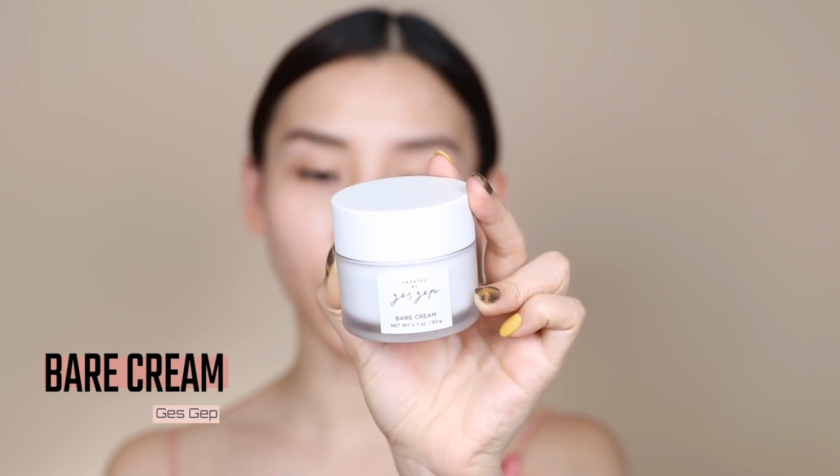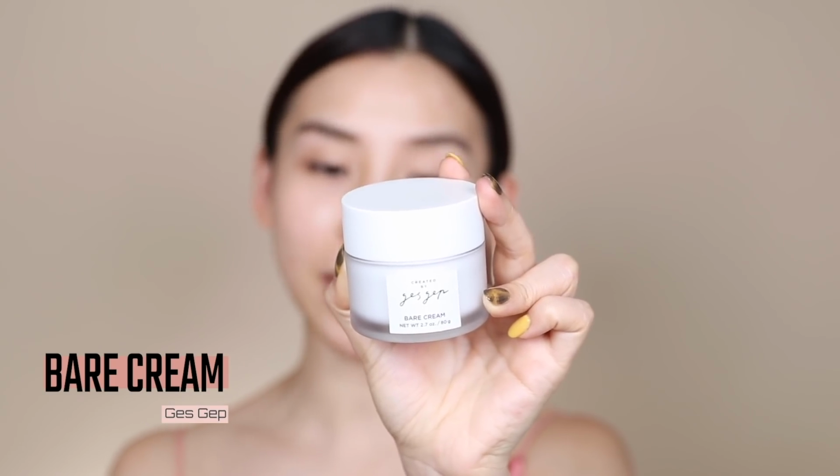For moisturizer, I'm going to be applying the Gesgep Bare Cream. Basically, I want this to sit on my skin for maybe 5-10 minutes before I actually start on my makeup. You want to make sure you have on enough moisturizer. It's okay if you apply a little bit more because you can blot back before you start makeup, but it's really important to keep your skin moisturized and hydrated.